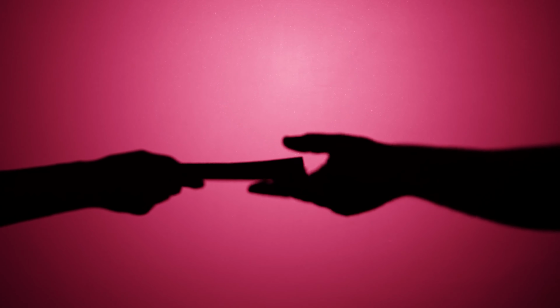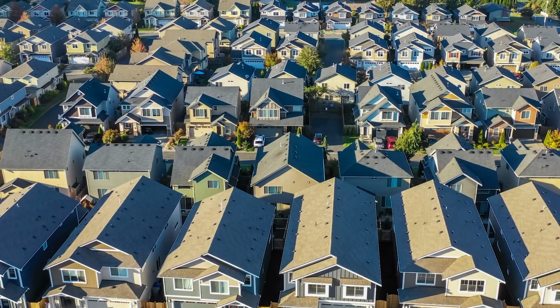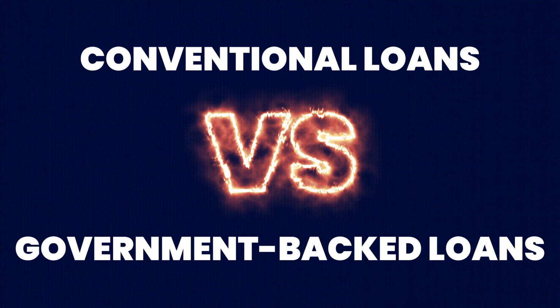And why does the government need to back certain mortgages? See, by backing certain mortgages, the government encourages the lenders to give loans to certain borrowers who may not qualify for conventional loan requirements. By doing this, the government is able to expand the home ownership opportunities to a larger population. So which is right for you?